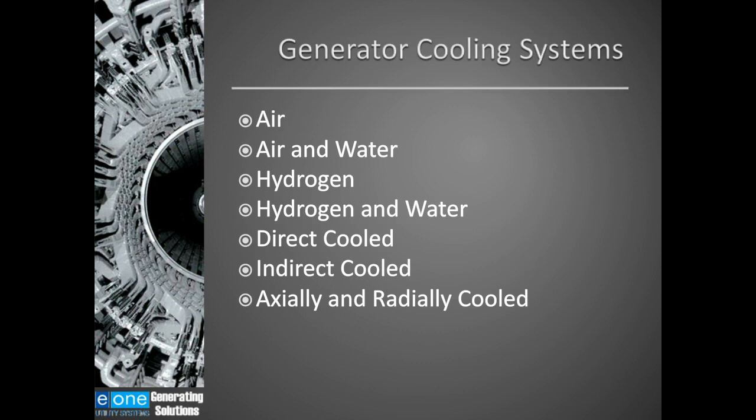So generators can either be cooled with air, they can be cooled with a combination of air and water, they can be cooled with hydrogen, or a combination of hydrogen and water. And the components inside the generator can be either directly cooled, this means the cooling gas comes in contact with the component being cooled, or indirectly cooled, where the heat from that component has to travel through metal before it is cooled. The generators are also axial or radially cooled.